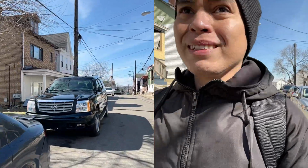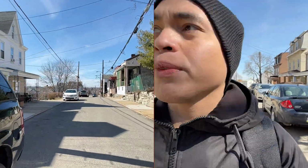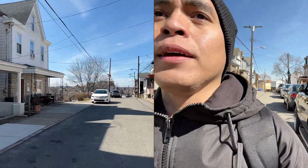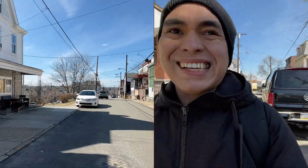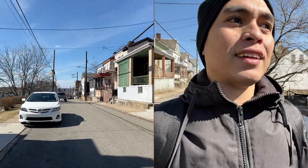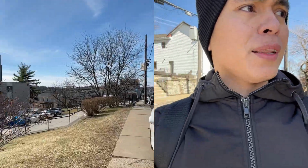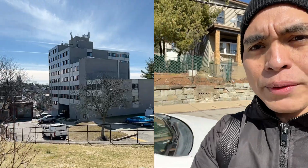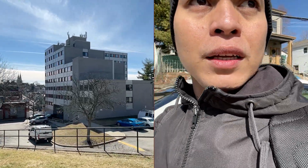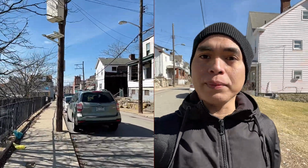Okay, so that means the Emerald View Park and the Grand View Park are not really close by Mount Washington where the incline is. Correct me if I am wrong, you know, because I'm not sure. But look at that, that's beautiful, huh? Go all the way there, because the lady told me it's a long walk.